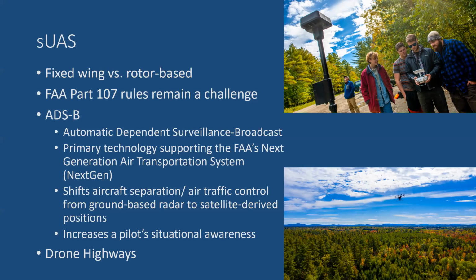And this is going to lead to a concept that's talked about a lot these days in the literature: drone highways. Some companies like UPS and Amazon are already testing beyond line of sight UAV operations with this concept of drone highways. So I think that once this is fully implemented, it will really help open up UAS work, particularly in forested environments.